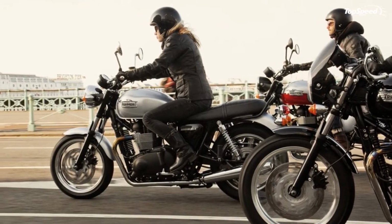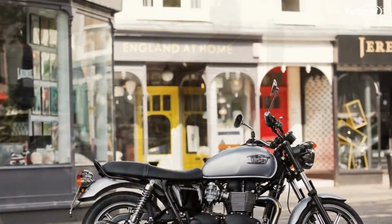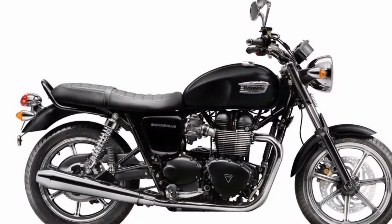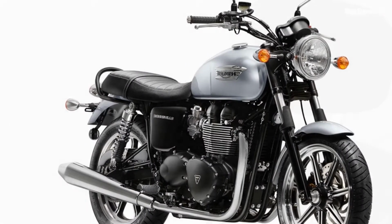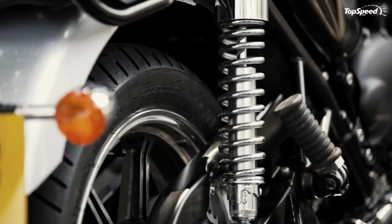The fueling is controlled by a sophisticated management computer programmed for clean emissions and a smooth, predictable throttle response. So there's enough performance to be fun for experienced riders but not so much that it will intimidate riders with fewer miles behind them. Configuration. A pair of cylinders still stand upright and proud at the heart of the Bonneville.